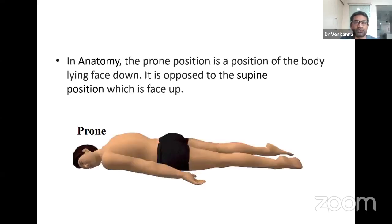Coming to the prone position, what is the prone position? In anatomy, the prone position is the position of the body lying face down. You can see in the picture, it is opposite to the supine position, which is face up.